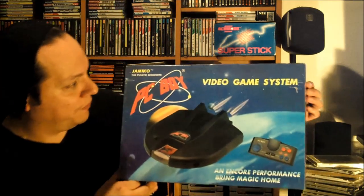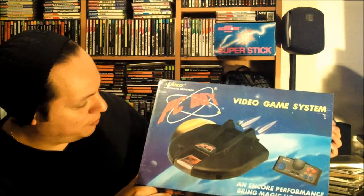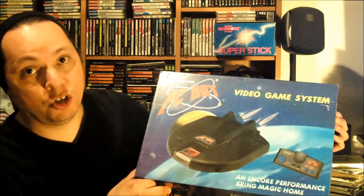And last but not least, probably the most insane score. Actually, it was kind of like a gift from the girlfriend, kind of for Christmas, and I got a pretty good deal on it. And that is this weird, crazy console called the PC Boy. Now, this is a Chinese, basically a PC Engine Shuttle clone.